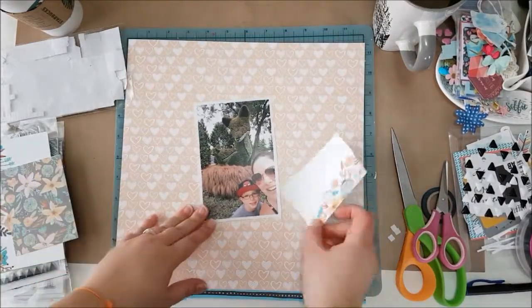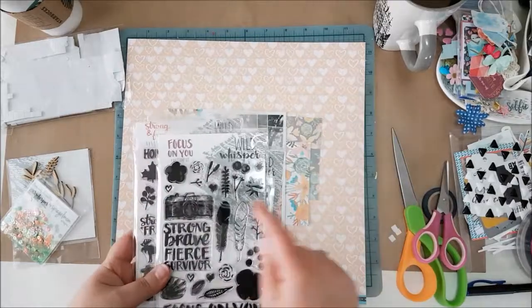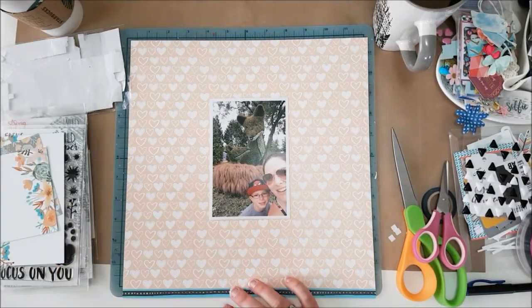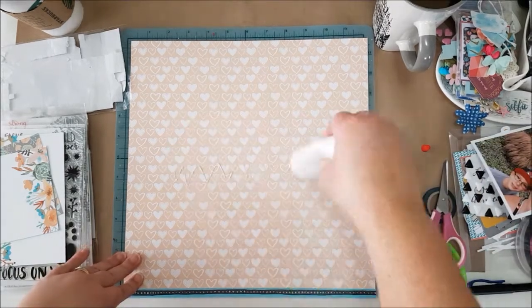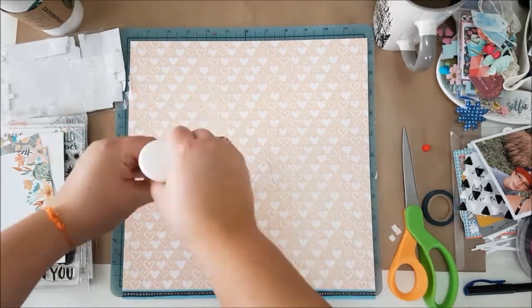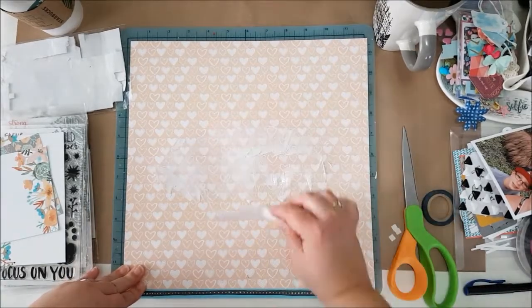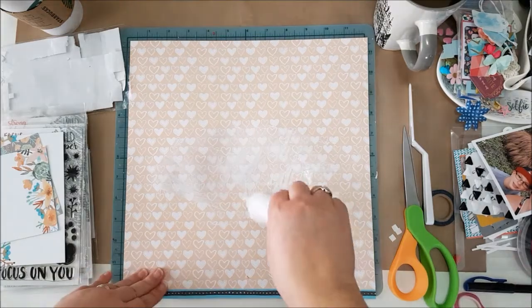All right, so here is the layout that I'm going to do. I have pulled out some old stamp sets from past collections, and I plan to use some of the flowers that are in some of those stamps. I'm picking the peach paper with these really cute white sketchy hearts, and then I have a bunch of cards that I'm going to use to fussy cut out some flowers.